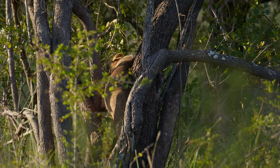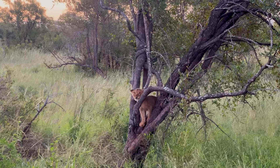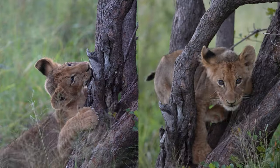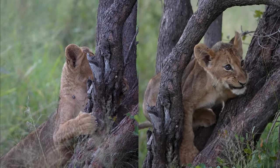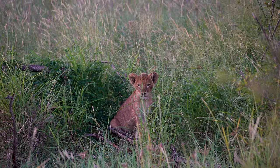That is nuts. They said three cubs, right? It wasn't enough, because we are nutters. We're going on two more hours in the dark.